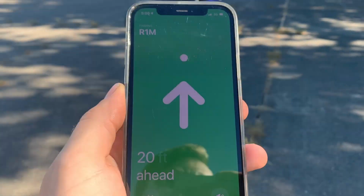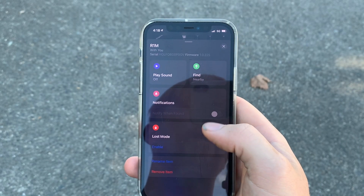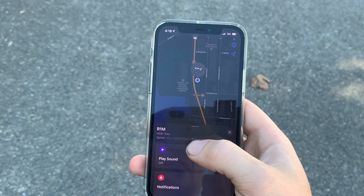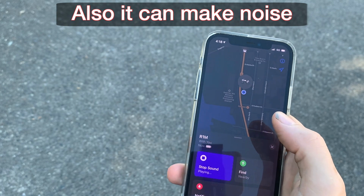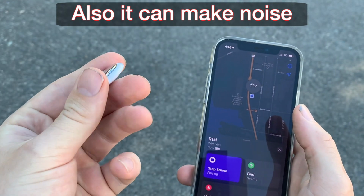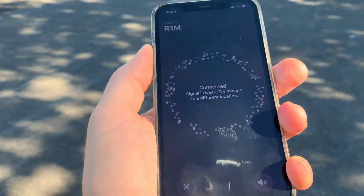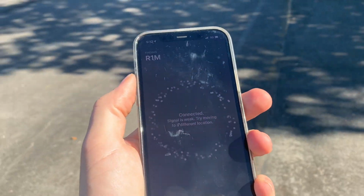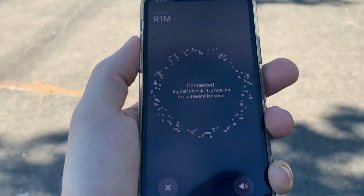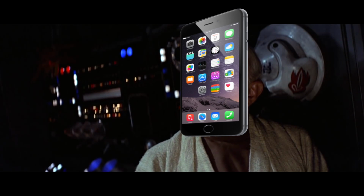There are 4 levels of directions you can get from the AirTag depending on how strong the signal is. First, before it ever gets a signal, it just gives you a last known location via the Find My app. Oh, so it can make noise. Once you get to the point where it's close enough to actually get a signal from the device, the app screen changes to this dot scattered circle with no information other than, I sense the presence of an AirTag. I felt a great disturbance in the force.